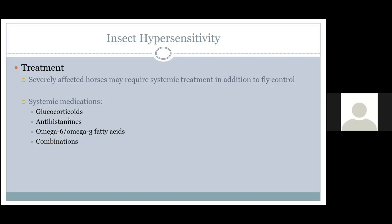Antihistamines work really well in people for allergies, but they don't work near as well in horses. And I would say if you have a horse with this or other allergic diseases, that starting antihistamines well before the seasonal occurrence or development of the problem in your horse, it's more likely to be effective. But in my hands, they're much less effective than steroids.